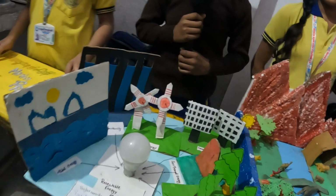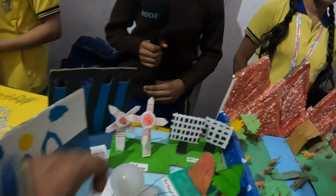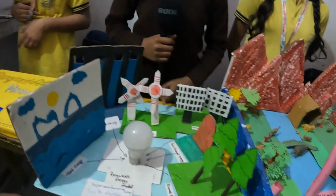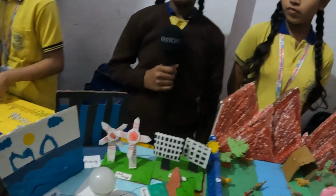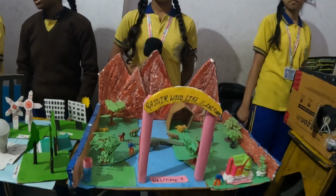But this is the model of renewable source energy, okay? Wind energy, hydroelectricity, solar energy, geothermal, biomass, tidal energy. Very good. And this is your model, Rajgir Wildlife Sanctuary.